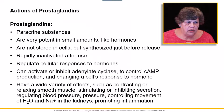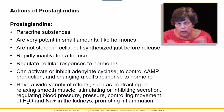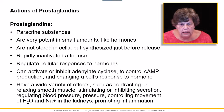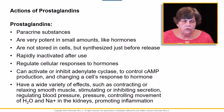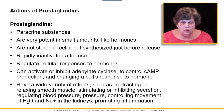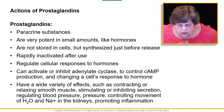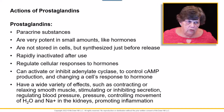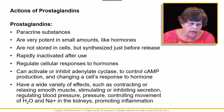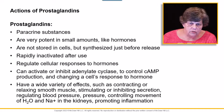I just want to mention prostaglandins. They are very important, and they're very potent in small amounts. They're like hormones. They're not quite hormones. They're not stored in cells, but they are synthesized just before their release. They can activate or inhibit or kind of control that cAMP production, changing the cell's response to the hormone. So we'll talk about them a little bit later on in the course, but they have a lot to do with regulating water and sodium in the kidneys and that sort of thing. I just wanted to mention them here.